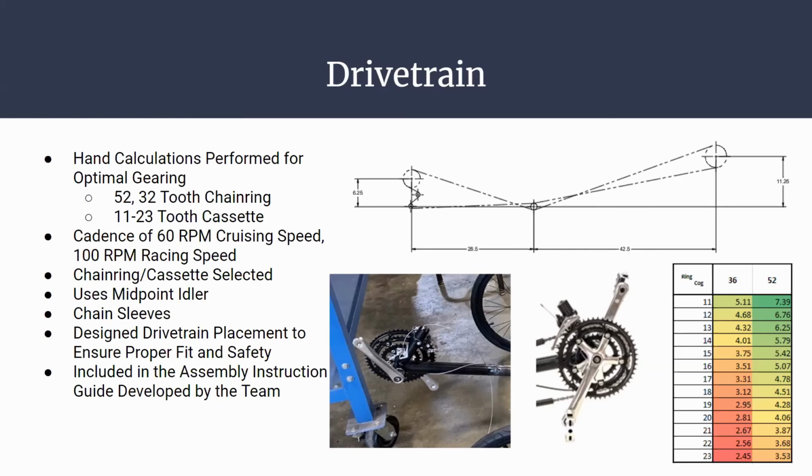So we developed the drivetrain placement diagram to ensure that everything would be placed ergonomically and safely. We could keep the chain out of the driver's legs and ensure that it would be properly fit and safe for any driver of any size. And all this is included in the assembly instruction guide developed by the team that Tristan just spoke of.